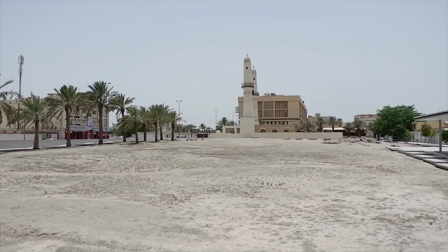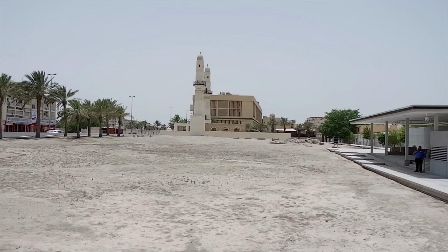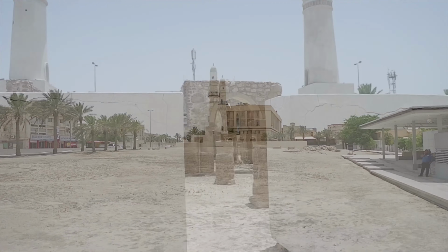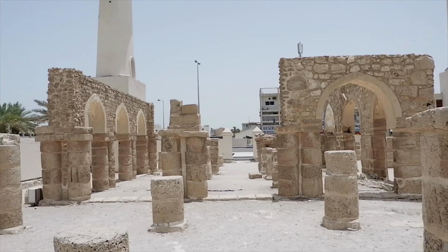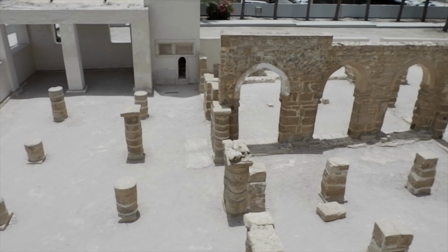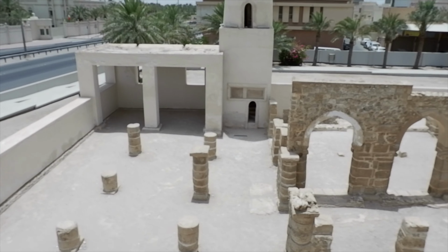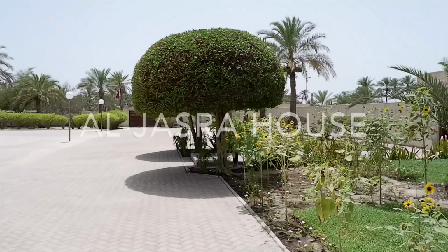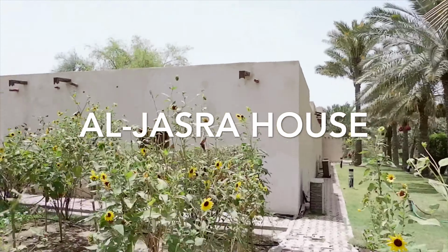Here at the oldest mosque in Bahrain, which was actually built around 8th century AD. So we're about to enter this. We're at al-Jasra house. This should be their traditional Bahraini house.